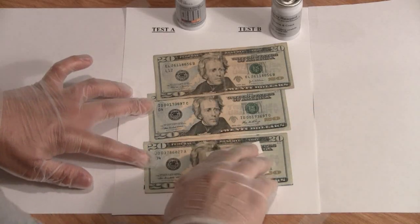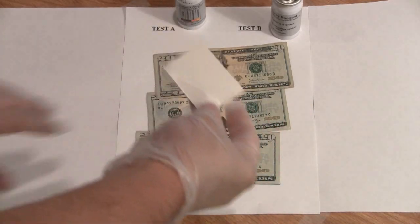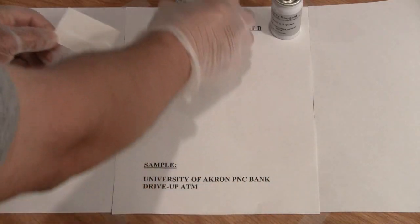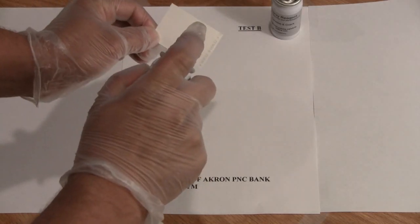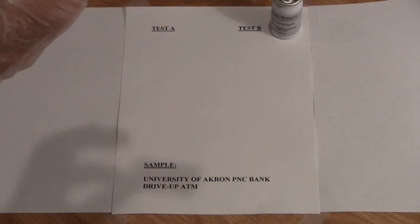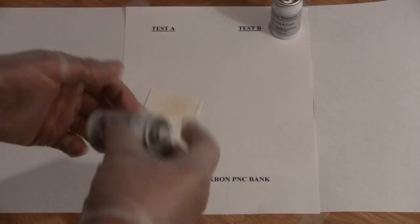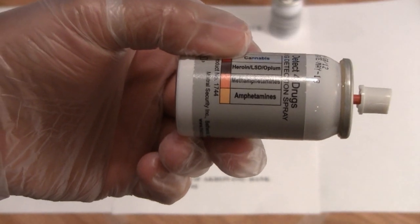For this first demonstration, we're going to let the video play through uninterrupted and walk through what's actually taking place. All three bills have been swabbed with the test strip. We're now going to use the reagent to determine if there's any indication of contamination. The yellow color in the middle of the strip is indication of amphetamine on all three bills. This canister is used to detect 4 different types of drug contamination.